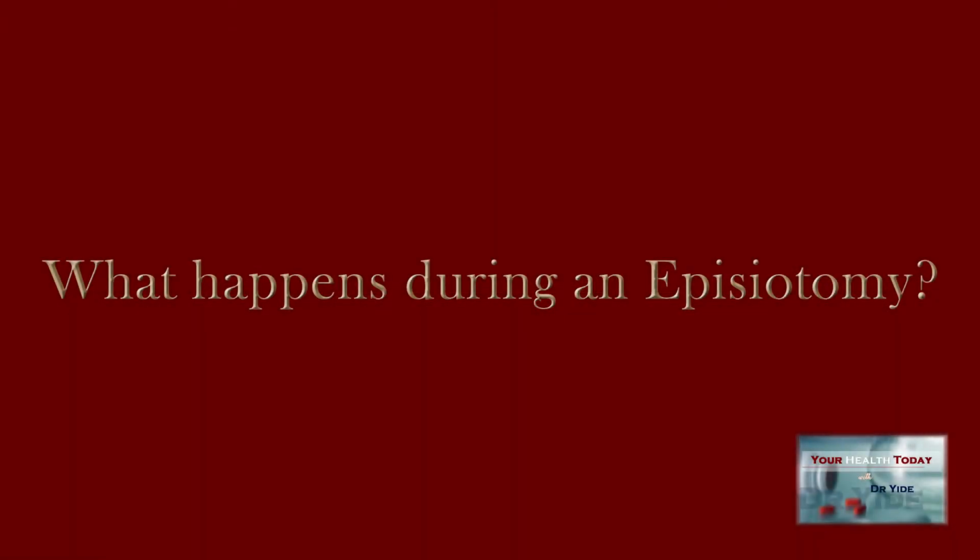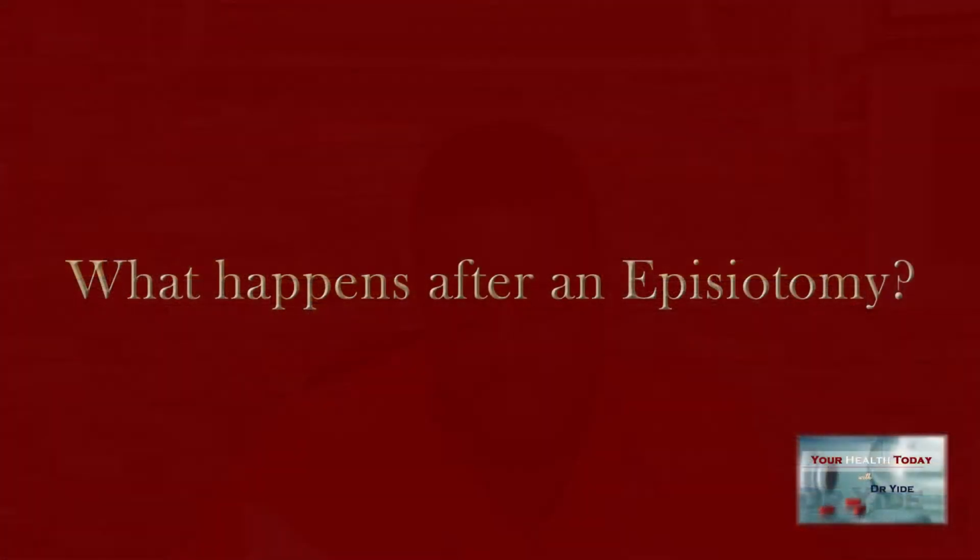Now, what do you expect during an episiotomy? Your health provider, the doctor or the midwife, will give you a local anesthetic around the proposed region for the episiotomy. Note that if you already have an epidural or a spinal anesthesia in place, you do not need a local anesthetic. What happens after an episiotomy?